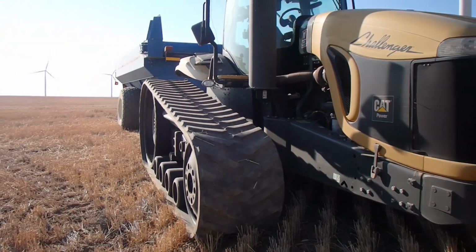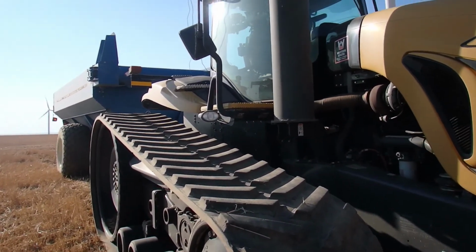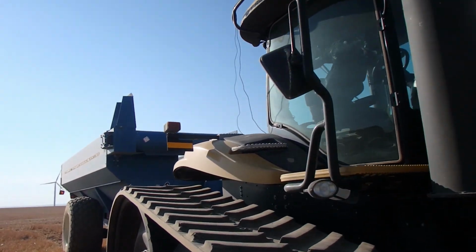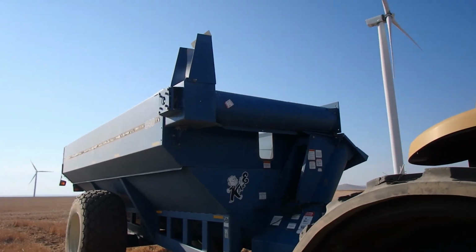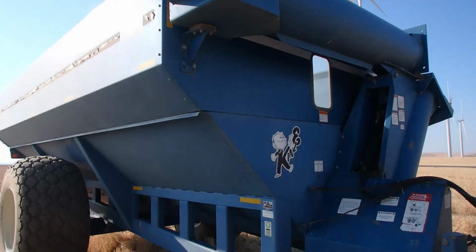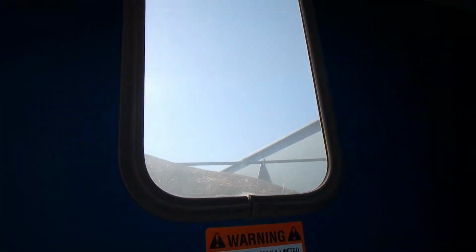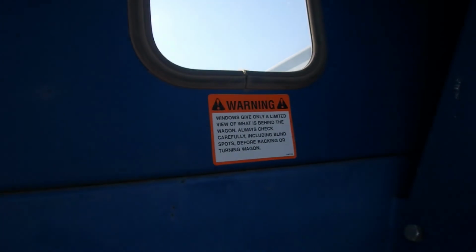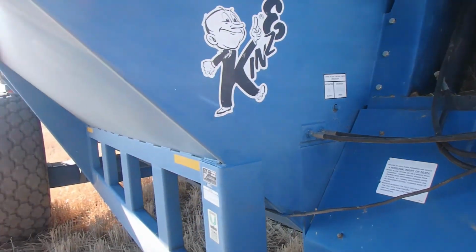Supporting the 9670 is a Caterpillar 845B, pulling a Kinsey 840 grain cart, also called a bank-out wagon. The bank-out wagon has a loaded capacity of 800 bushels of wheat, while the combine has a loaded capacity of 300 bushels.